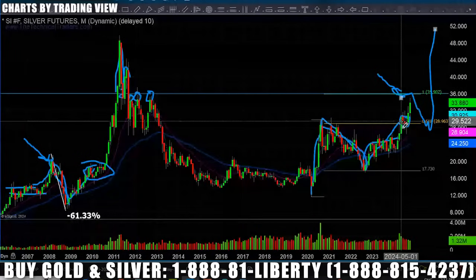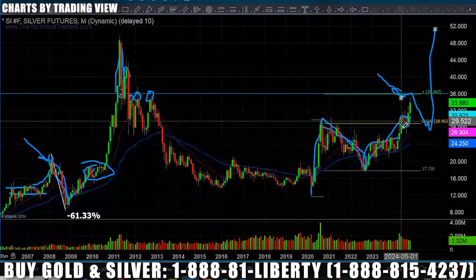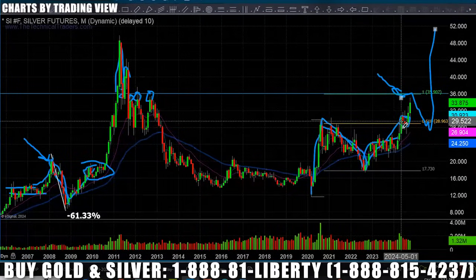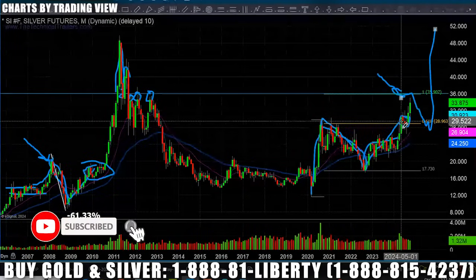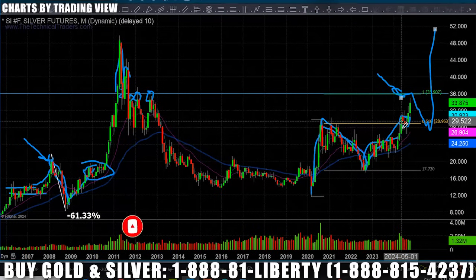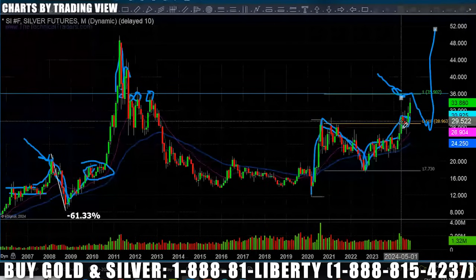Of course, if there's a black swan event, it could spark oil, could spark precious metals to take off. But to me, this very strong pattern is playing out. I believe we're going to see more of a pause and pullback first before we go into that $50, $80 silver mark.